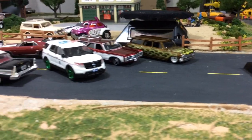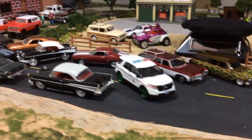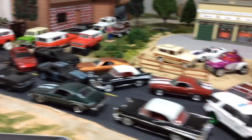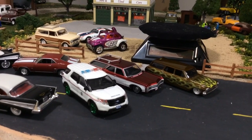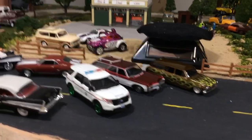But always fun to get boxes in the mail of stuff that you're really not sure what it is. So, thank you, Paul. I appreciate it. The Ultra Red was an eBay purchase. It showed up pretty quick. It came from Yonkers, New York.